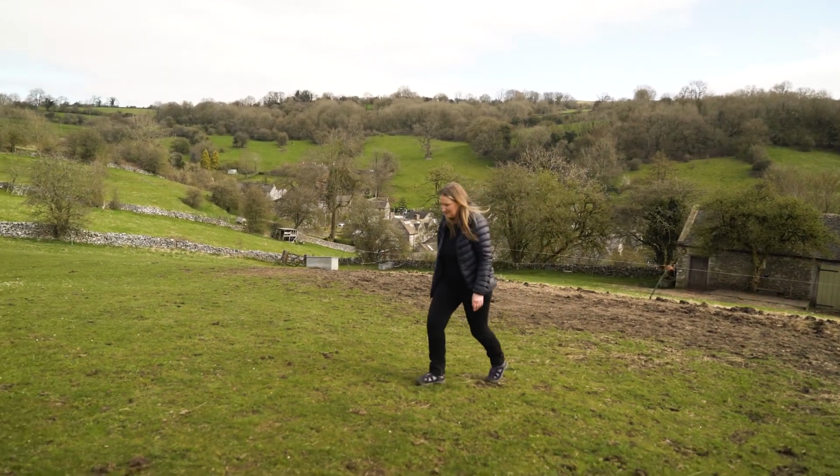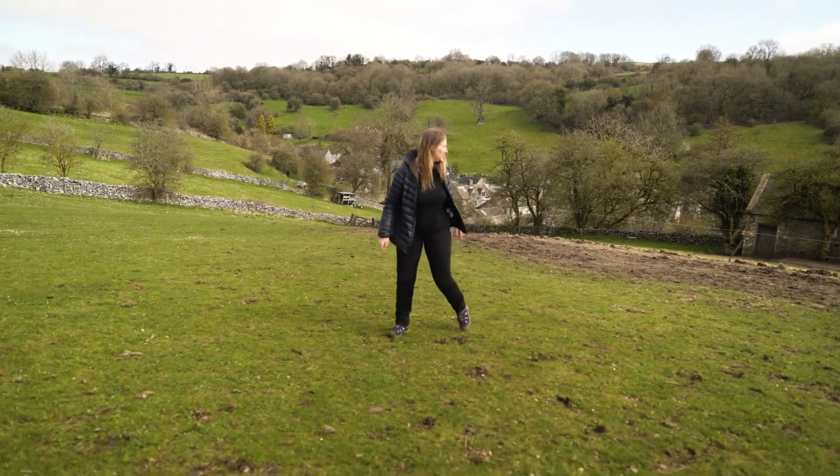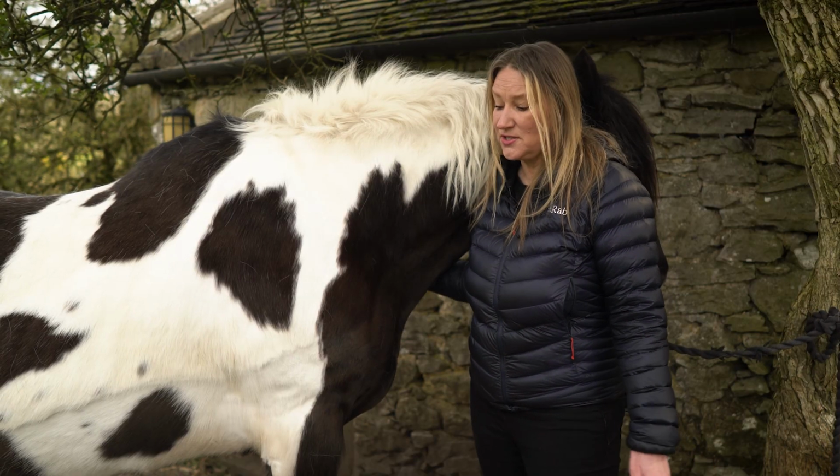We just plan to make this landscape, of this historical importance for the nation, and for future generations to enjoy as well.